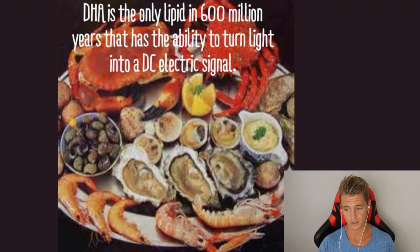Another thing that is very important to talk about is DHA. It's a type of omega-3. Jack Kruse always talks about it at length, and it's why he's always telling you to eat a ton of seafood. And in this quote, he's basically saying DHA is the only lipid in 600 million years that has the ability to turn light into a DC electric signal.